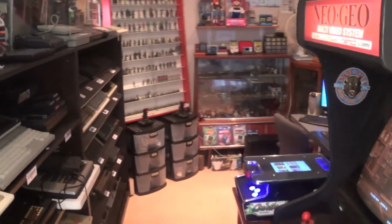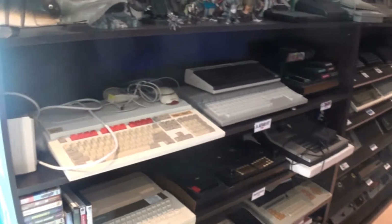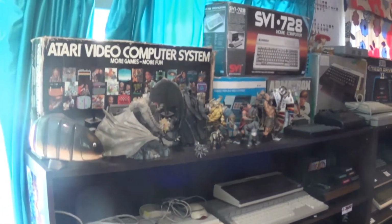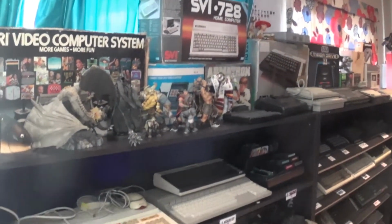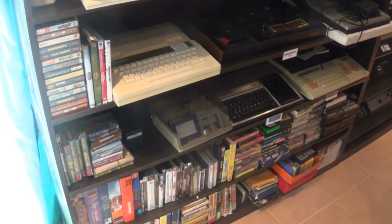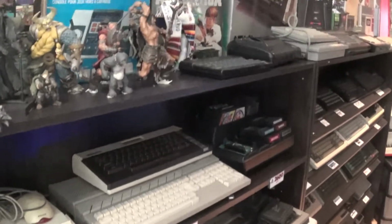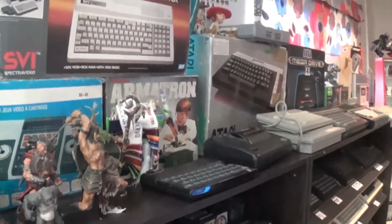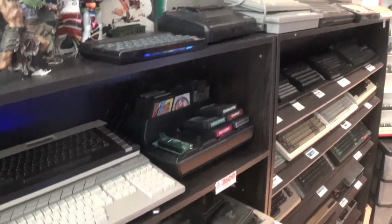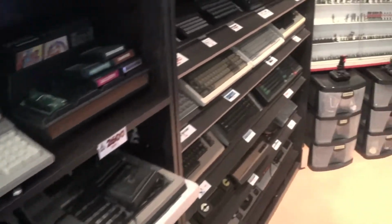On the left hand side I've got all my computers and consoles, or most of them, displayed there for easy access for myself. And I like to keep the boxes there as well in my room because I enjoy the artwork and so forth that's on them. There's an Acorn Archimedes, an Atari ST, Atari 600 XL, a couple of Spectrums, a Master System, a couple of different Atari systems. One of my all-time favorites, Creative Vision, the Philips G7000s are there.